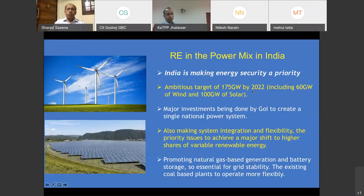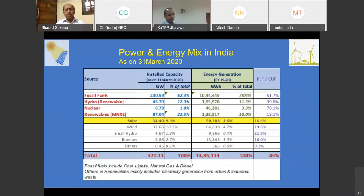The Government of India is also promoting natural gas-based generation and battery storage, which is so essential for grid stability. The coal-based plants are also being asked to find ways to operate more flexibly.